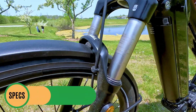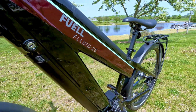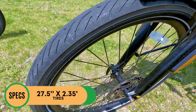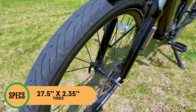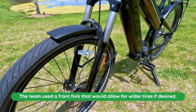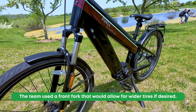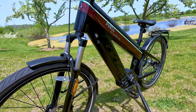The Fluid models come with front and rear metal fenders that hug the tires very nicely. And speaking of tires, we have Pirelli e-bike tires. These are 27.5 by 2.35 inches wide. Now, given the tread on these tires, they're surely set up for street riding. That's kind of the idea behind the company, this bike being basically the best electric bike for commuting. Ultra range as well as power.